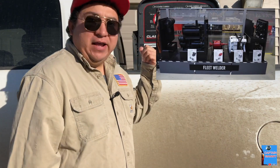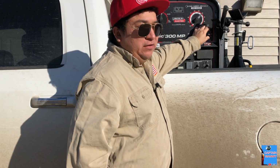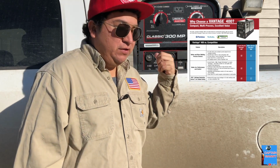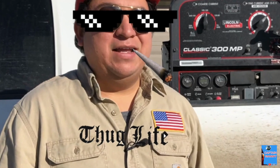The Classic 300 that I have, I personally bought because of the custom art that you can customize it with. The SA 300 is pretty good too. You also have the Vintage, which I think is the one you can compare to the Pipe Pro. I don't think you can compare this one to the Pipe Pro because they're way different. The Vintage you can probably compare with the Pipe Pro, but not this one. Miller is not at that level yet.